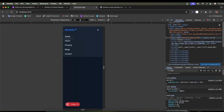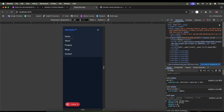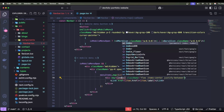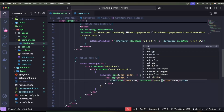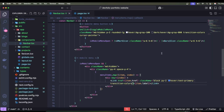Click here, so you will have this. This is perfect, but there will be some issues: you must include key props here. The key props will be index. Now for styling, I think there's no need to style it right now, we can style on this link. By default this will be block, and we'll have padding. Then when someone hovers, we will have text primary color, then we'll have transition on colors. Okay, I think perfectly done.